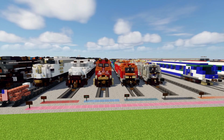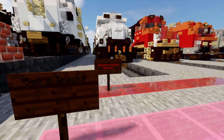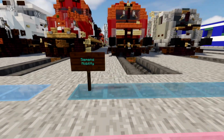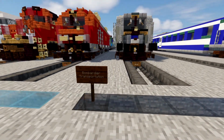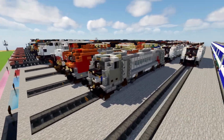So now we're going to take a look at Seb's trains in Warp Trains. So he has a couple of trains here. They have the locomotive manufacturer signs. That's how he sorts it out. So Siemens, GE, Bombardier, and some others. So here is a look at his trains.